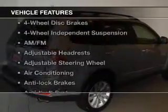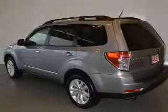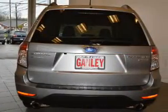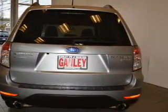And with these notable features, you won't want to miss out on the opportunity to own this amazing ride. Keyless entry, power windows, cruise control, an AM/FM stereo, power mirrors, power steering, and adjustable tilt steering wheel.